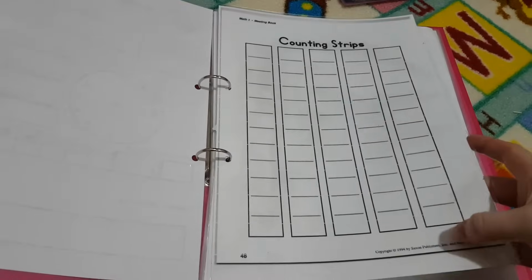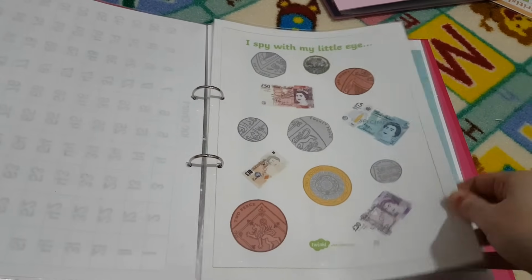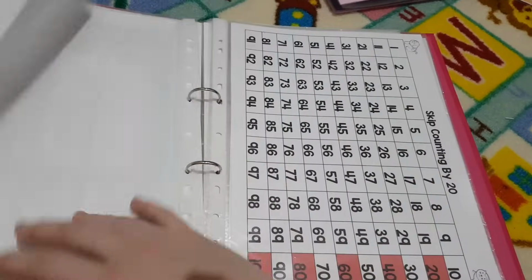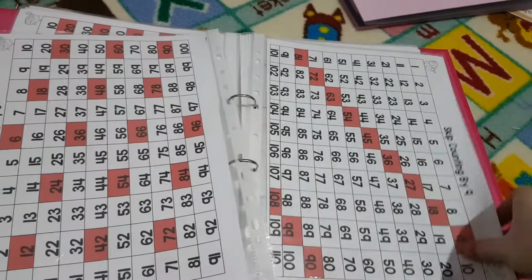They request different skip counting activities every day. So I've got our counting strips. This is actually from Saxon, and then I've also made this one as well. Then we've just got a selection of different reference charts. So this is a 100 chart. We've got our money one. We've got our multiplication chart. Then we've got some skip counting, 20s, 2s, 3s, all the way up to 12s.